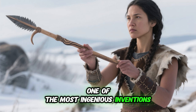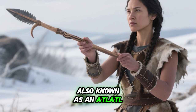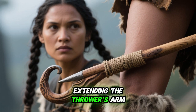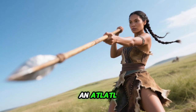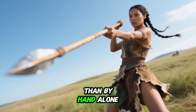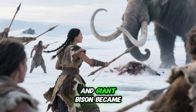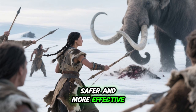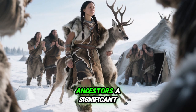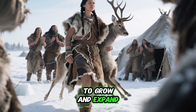One of the most ingenious inventions from this period was the spear thrower, also known as an atlatl. This was essentially a hooked stick that acted as a lever, extending the thrower's arm. By launching a spear with an atlatl, a hunter could throw it faster, farther, and with much more force than by hand alone. Suddenly, hunting large, dangerous game like mammoths and giant bison became safer and more effective. This wasn't just a new weapon, it was an application of physics that gave our ancestors a significant advantage, allowing their populations to grow and expand.